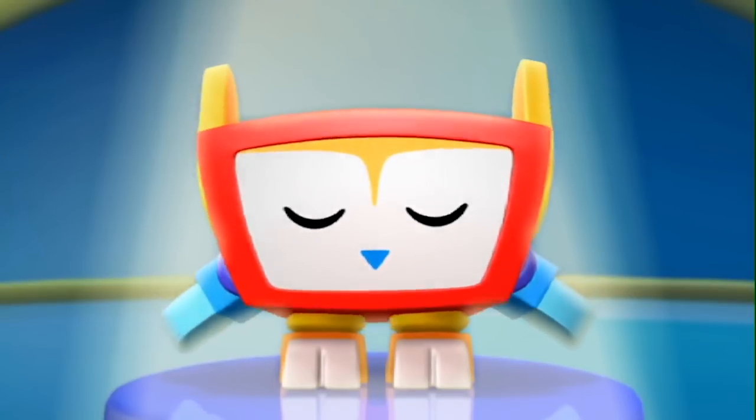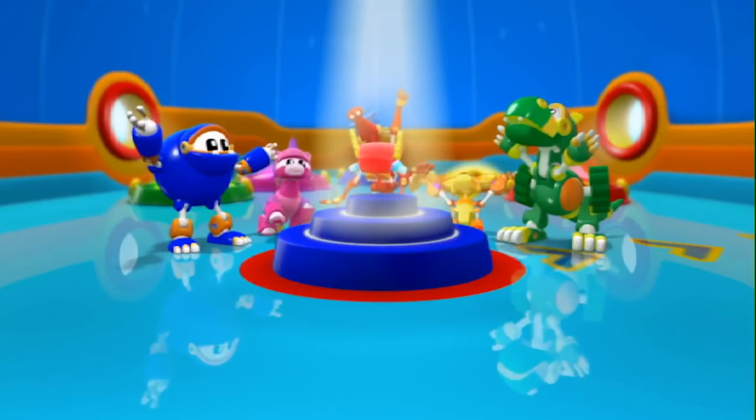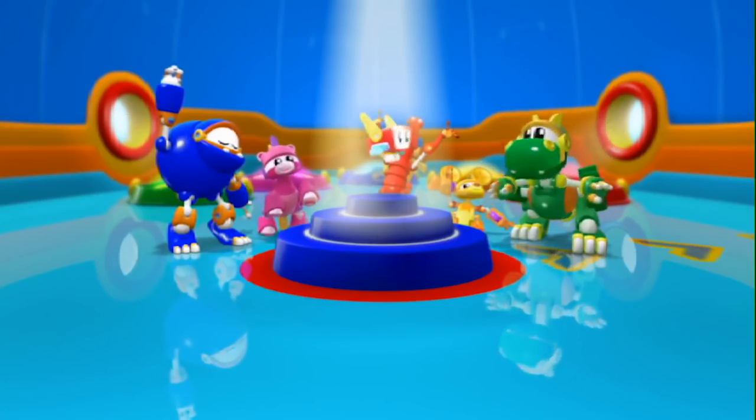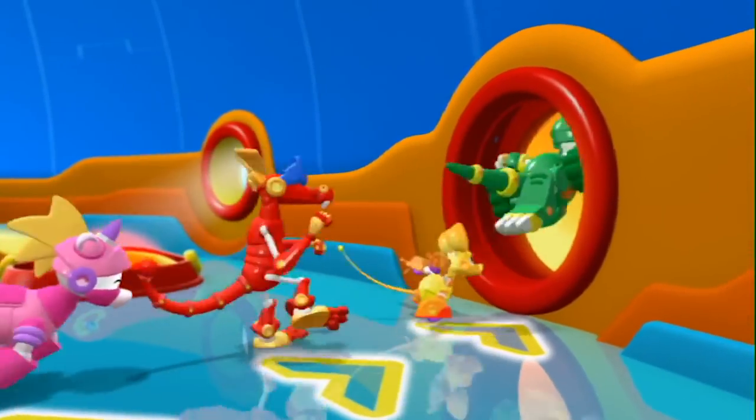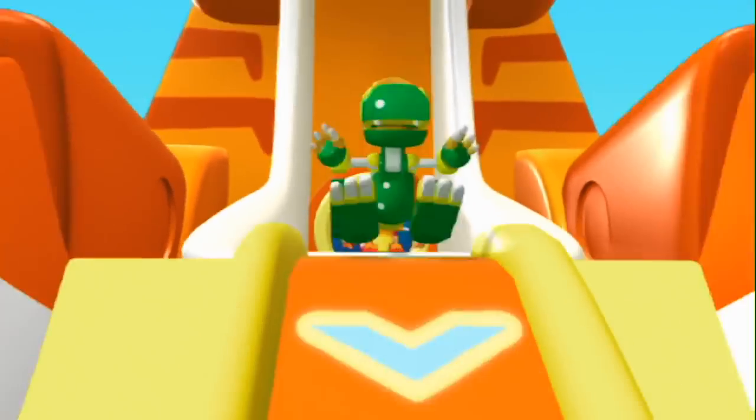Your mission is to make their cave bigger. Mechana, can you do it? We Animal Mechanical can! Let's go! Woo-hoo! Yes! Yeah!